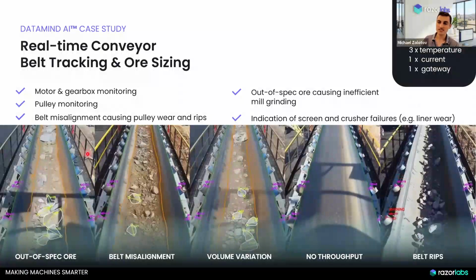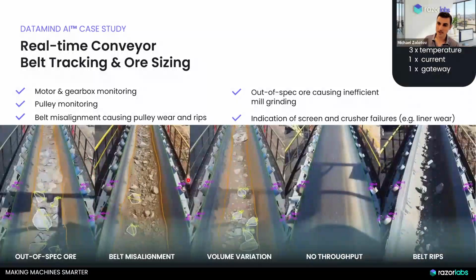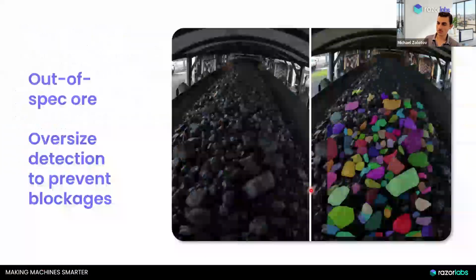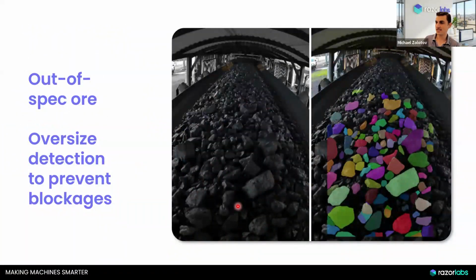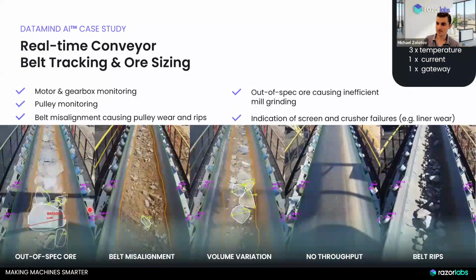What you see now on the screen is some of the phenomena that can be found by analyzing conveyors in real time. One of the critical ones is out of spec ore. You can see here how this one looks in coal specifically. This is the raw data on the left side, and the ore sizing that is done in real time on the right side. I've put here just a section of that conveyor so it's clear the differences. And what you can basically see is that each rock, despite being black on black, is measured exactly, and the measurement is done precisely in millimeters.